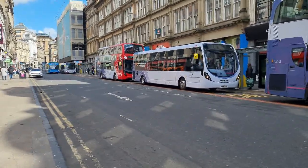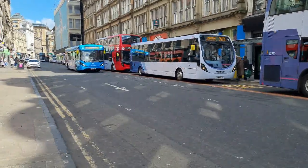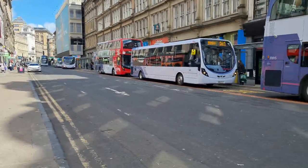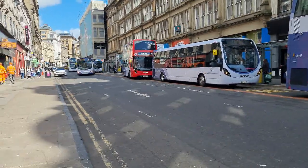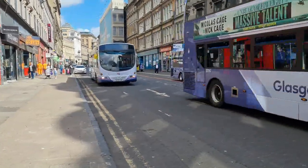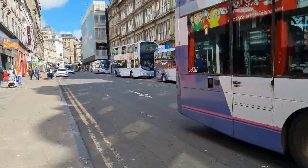Got an Enviro 200 MMC coming down on the 240 to Overton. That's going to be 67041. How the hell am I going to get this on photo? With great difficulty. So that's 33267 on the 18. 69057 doing the stint on the 9. Look the other way.